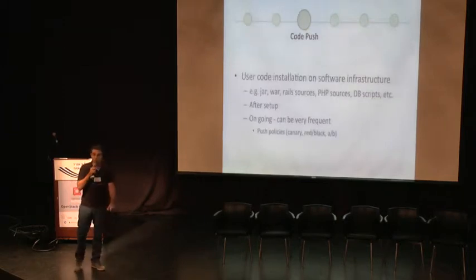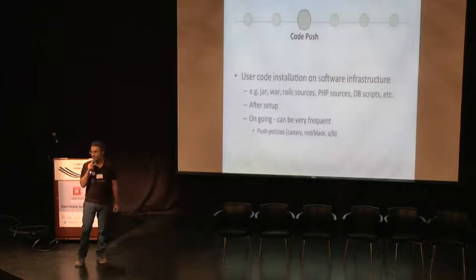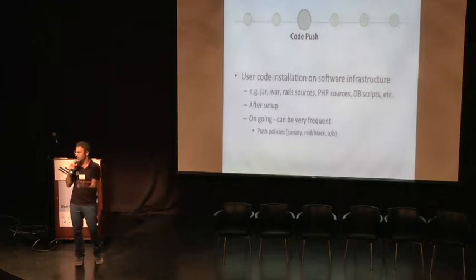Then we go to code pushes. Anyone here doing continuous delivery? Okay, how many times a day? A couple of times a day. Okay. And this happens automatically or manually or?